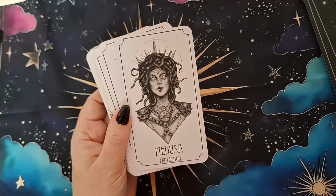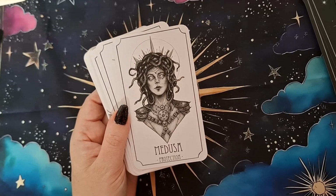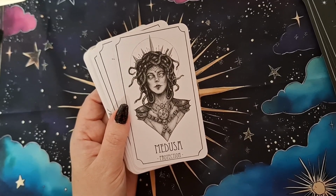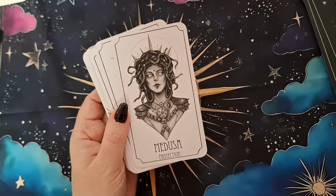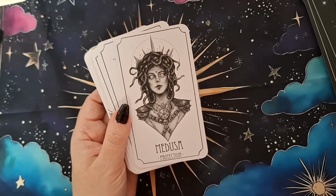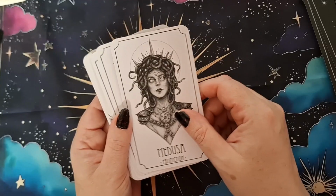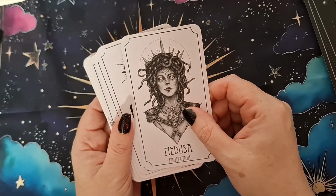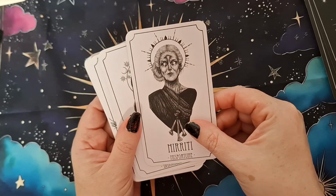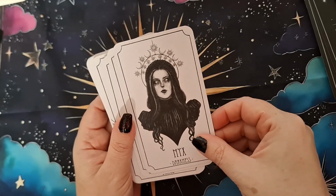I would love to have a goddess oracle that was much more detailed, where it had lots of stories about them, how to recognize if they're coming into your energy and things like that. That would be better than having to use the internet and Google all the time to find the information.